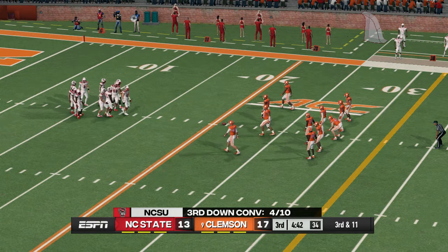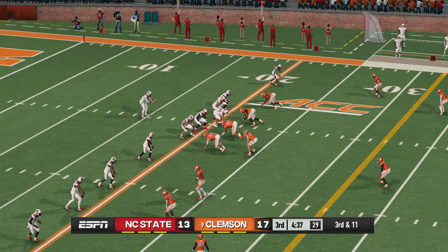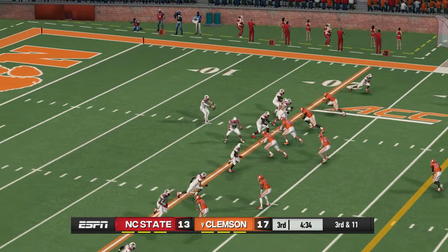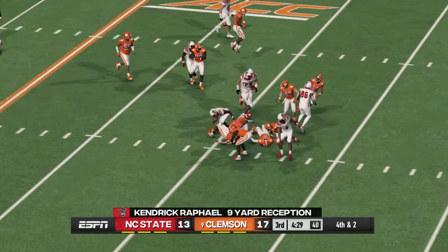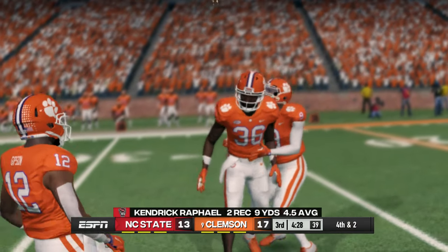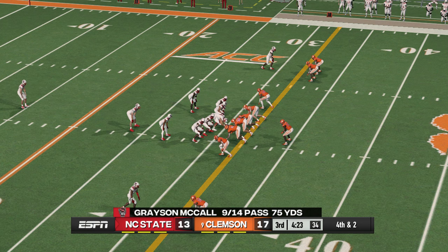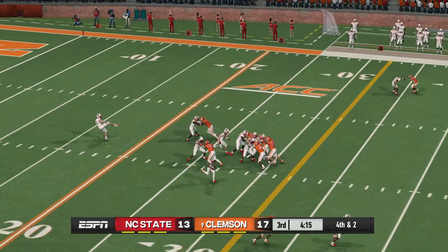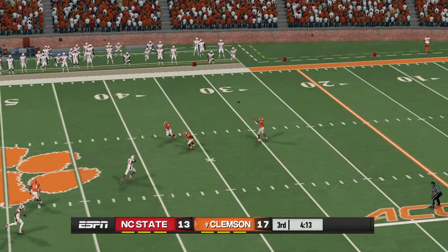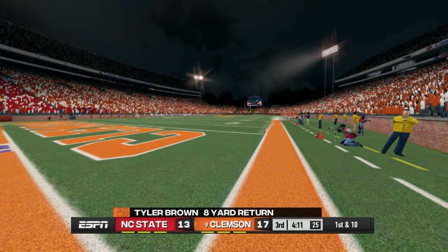From their own 21-yard line, third down. The offense going to try to open this field up, coming out in a five-wide set, and the defense counters with their dime look. And he's tackled at the 30-yard line. At the 31, makes it out to maybe the 40-yard line.